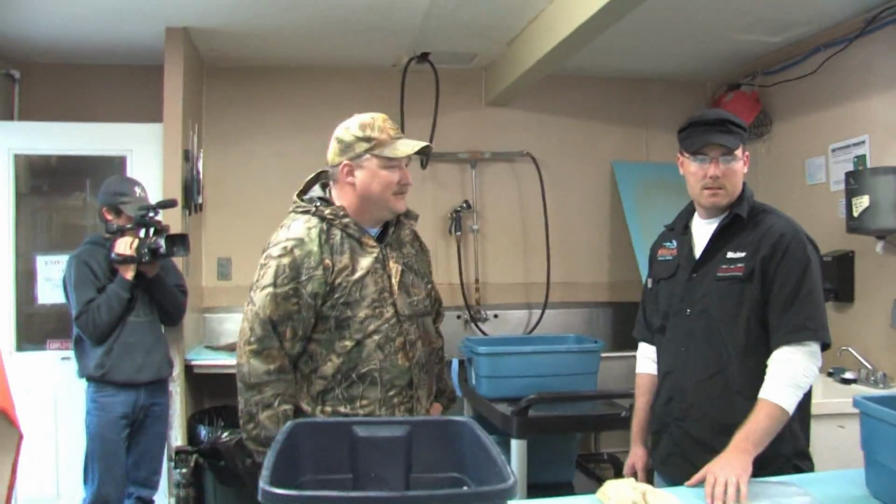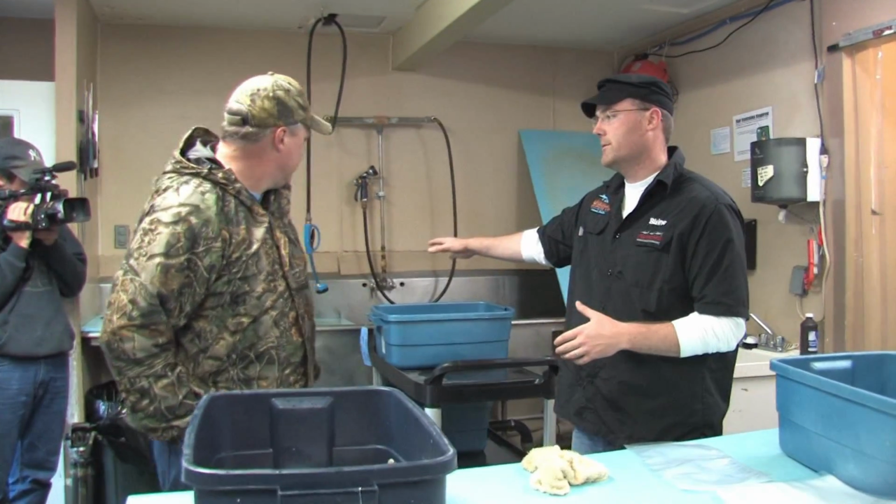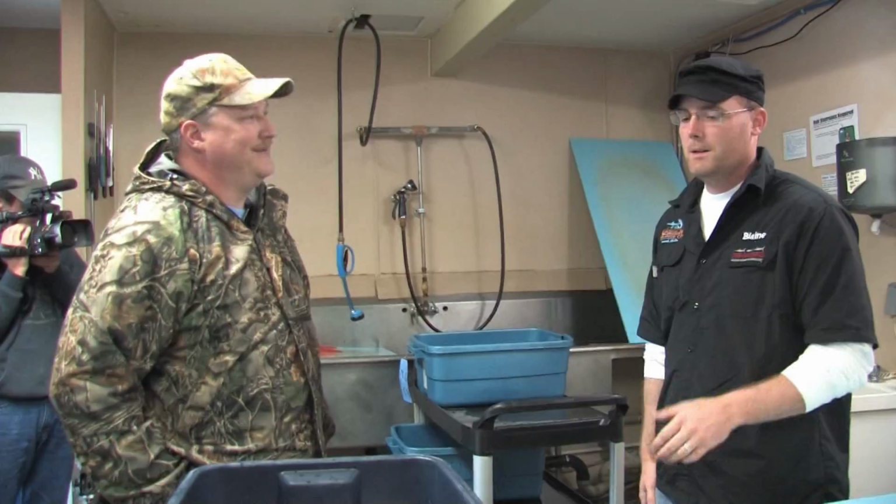All right, so this is your processing area? It is. This is where we're going to take care of everybody's fish. So we start out, we clean the fish, portion it. After everything is portioned, it goes back into the buckets. It stays tagged with the customer's name so that we make sure we keep the fish straight from the time it enters until the time it gets shipped out.